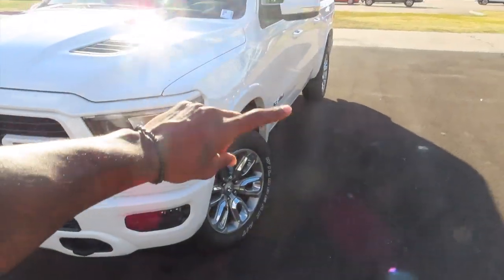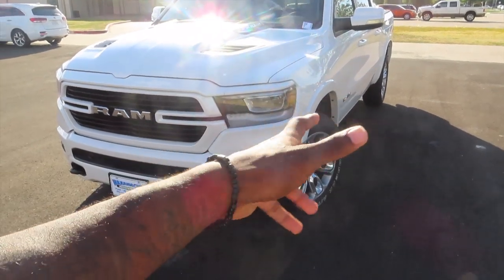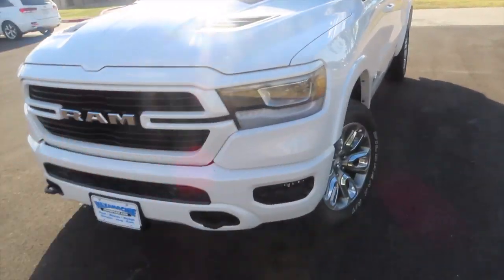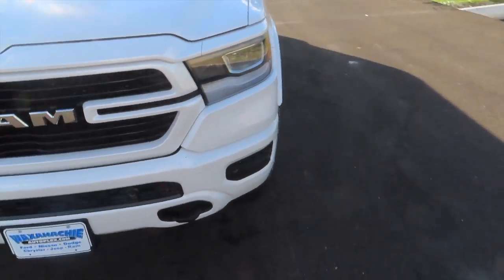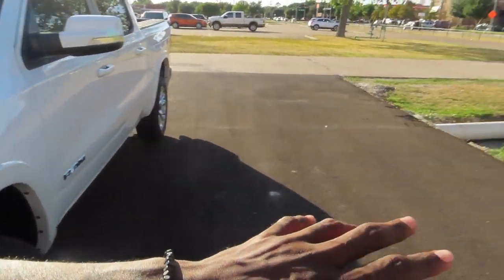If I was to get this, I probably wouldn't go off-road. I would probably go with more of a street look. And that's just my opinion. You know what I'm saying? So, of course, even though it does have four doors, I'm not going to say never.